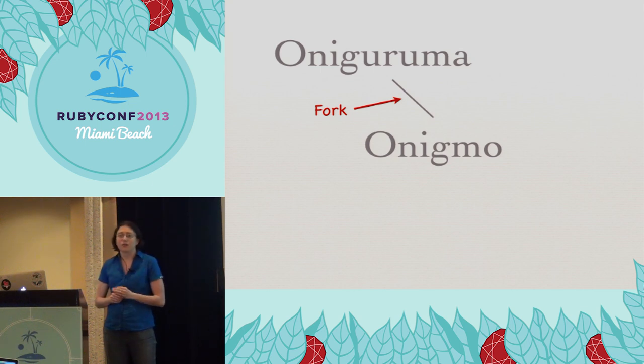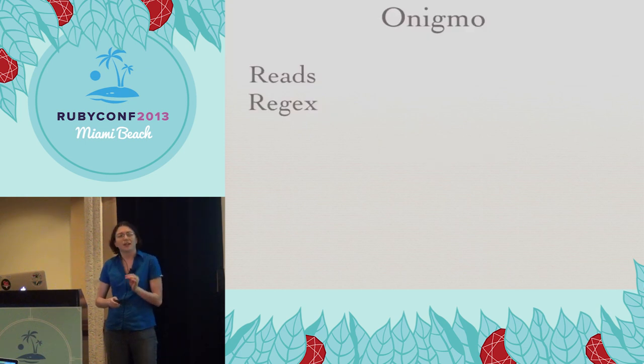Now, Patrick Shaughnessy, who I know is in attendance here, there he is, has a great article entitled Exploring Ruby's Regular Expressions Algorithm. I'll include a link to that in my resource notes. In this article, he lays out the workflow of Onigmo.